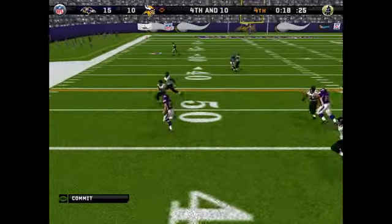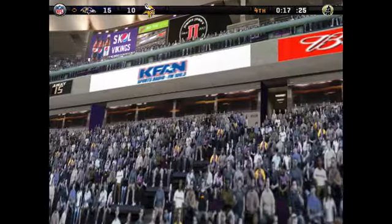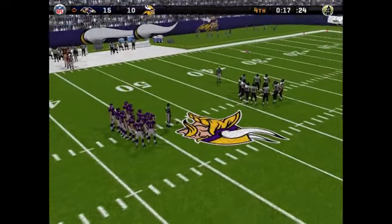Gets rid of it. He hits his receiver. Williams is there on the stop at the 47-yard line. They didn't have much choice, needing a touchdown to take the lead, and now they turn it over with very little time left.